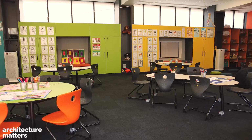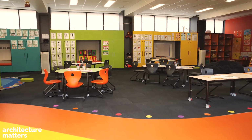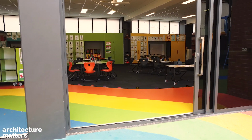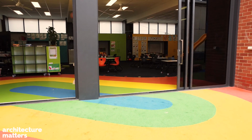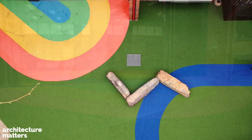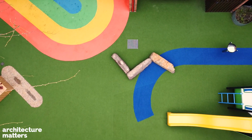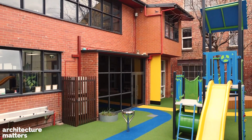So the main idea was to integrate the interior and exterior of the building so that the spaces actually join together, so that the classroom could potentially spill out into the play space and create some open learning areas that the school hasn't had in the past. What we really valued about working with Architecture Matters was that the company were able to really listen to us and go away and come up with ideas and designs that would match what we were after.